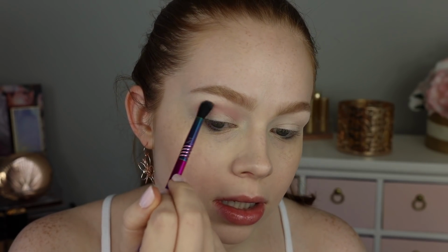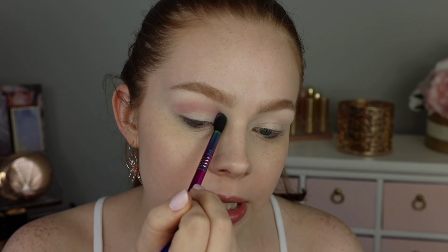Definitely a very light tone, but it's really pretty. I think it'll be nice to blend things out with. I'm just packing that on a little bit and blending up almost to my brow bone. Okay, next I'm gonna go into the rosy brown, and I'm gonna put that just a little bit lower down in my crease. Ooh, I mean, I barely even did anything, and those look super, super pretty together.